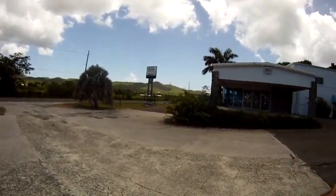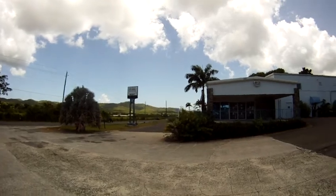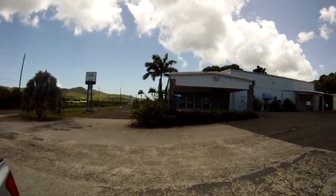this is quite a property. First time on the market in decades. And it's an excellent opportunity for some sort of commercial operation, whether it be an auto dealership or a supermarket or a department store. Excellent high traffic location. And it's now for sale here on St. Croix in the U.S. Virgin Islands.